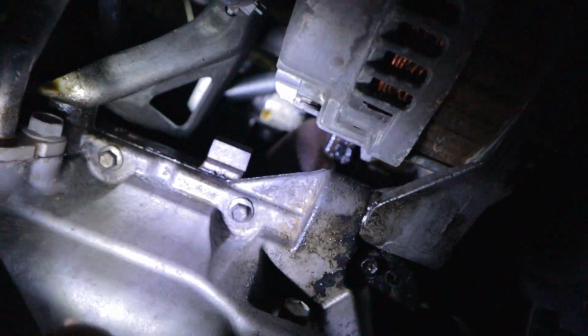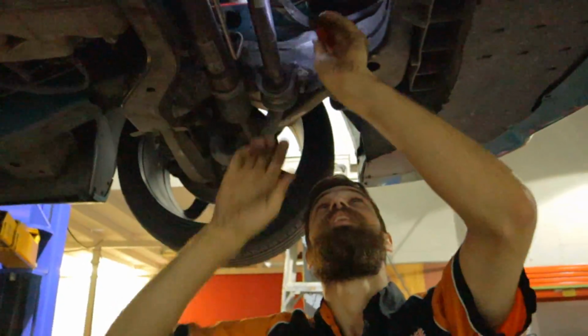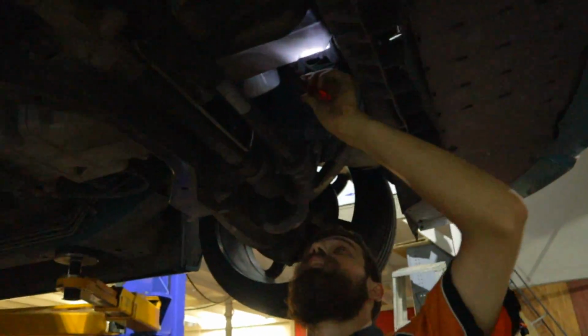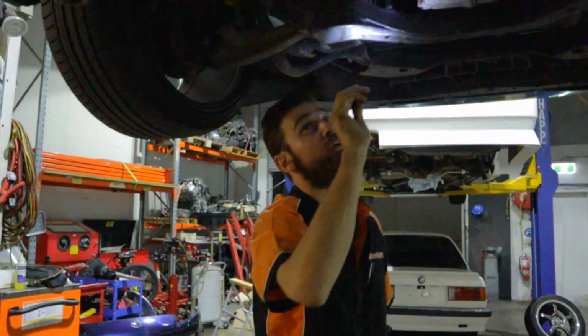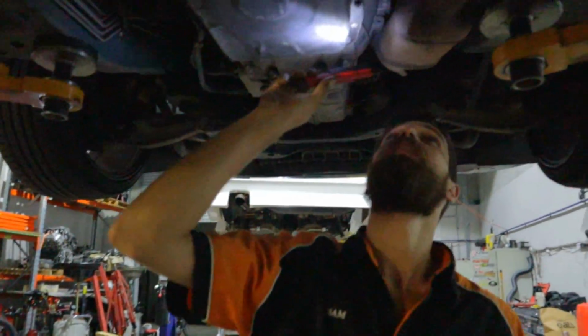Could be a power steering pump on that, before it destroys your alternator. Of course, and they're fairly expensive. Not only that, they're also very common as well, aren't they? Yeah, to leak into the alternator and destroy it. Very common. It's much cheaper not to have to replace it. But yeah, I would degrease it right down and just monitor it. See how fast that comes back.